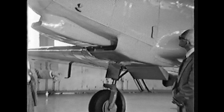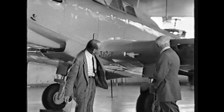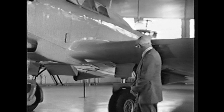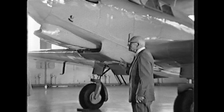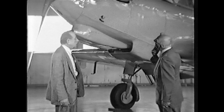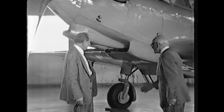It has, like the Harvard, its landing lights built into the leading edge of the wings, and as you can see, they're big, so there would be lots of light for night landings. Because I think they used these on aircraft carriers, did they not? I don't recall exactly, but it's quite possible. Now they obviously had an armament, but I can't... Well, this probably was a trainer, so it wouldn't have had it.